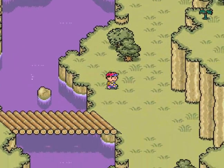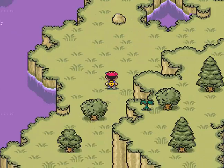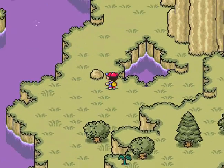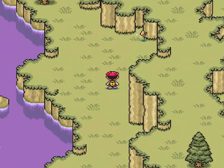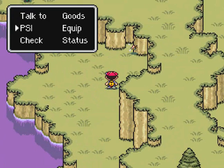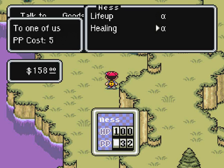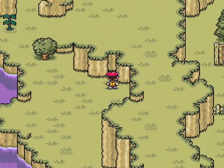Am I fast still? Let's see if I can lure it over here. Get past this crappy tree. Get out of here. There we go. Perfect, we're actually doing pretty good. Ooh, another butterfly. Let's use our PSI life up. That'll be nice. Let's grab this butterfly.